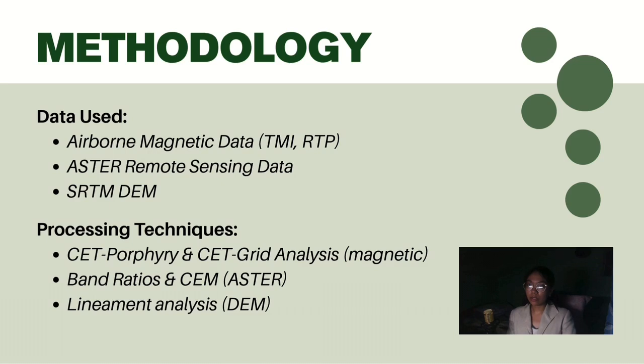Now, for the methodology, the researchers used three datasets and three processing techniques. For the datasets, we have airborne magnetic data, TMI or RTP, wherein TMI stands for total magnetic intensity while RTP stands for reduced to pole, in order to image subsurface structures. The second one is the ASTER remote sensing for spectral detection of alteration minerals. And the third one is SRTM DEM to extract topographic lineaments.